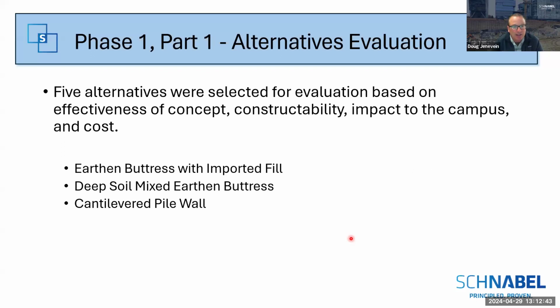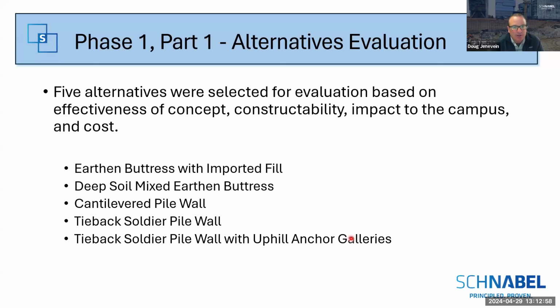A cantilevered pile wall design, which would be a drilled shaft design. A tieback soldier pile wall, which would be a single soldier pile wall at the toe of the slide that would stabilize the mass in itself. And then a tieback soldier pile wall at the toe, but with the inclusion of uphill galleries of anchors to help facilitate the stabilization.